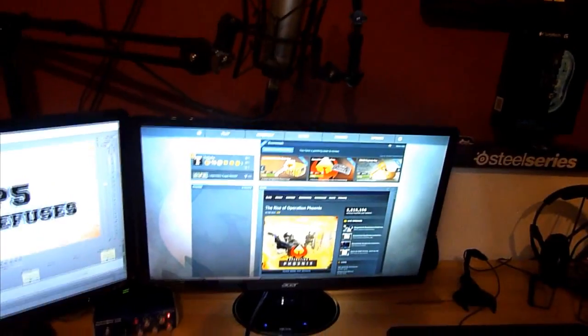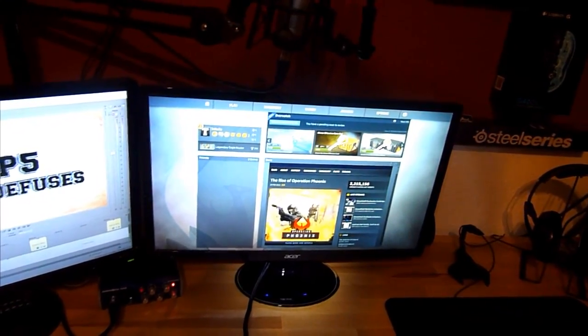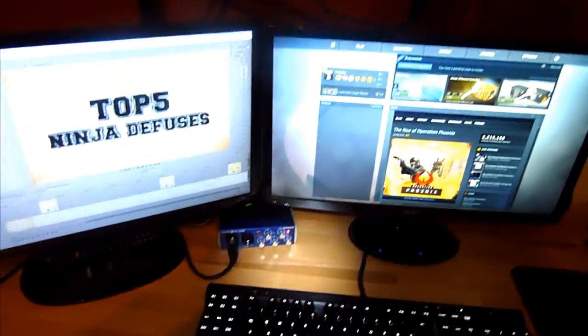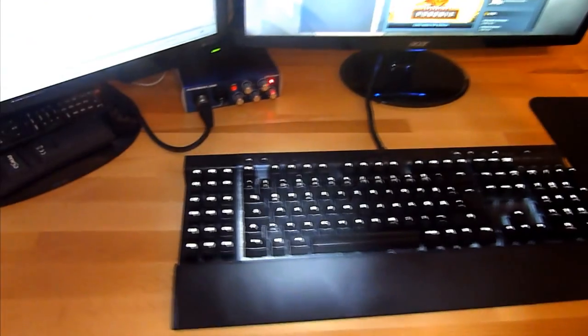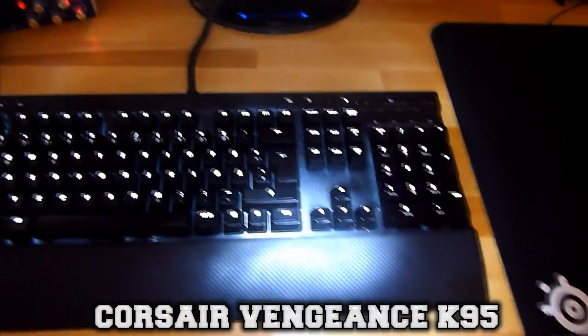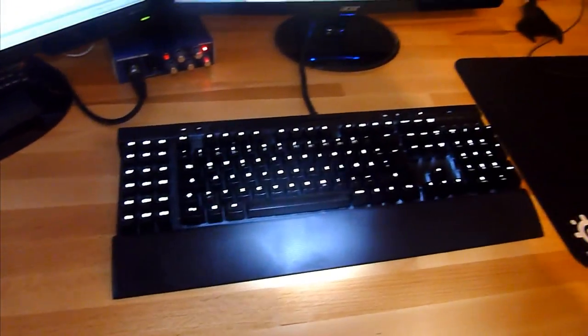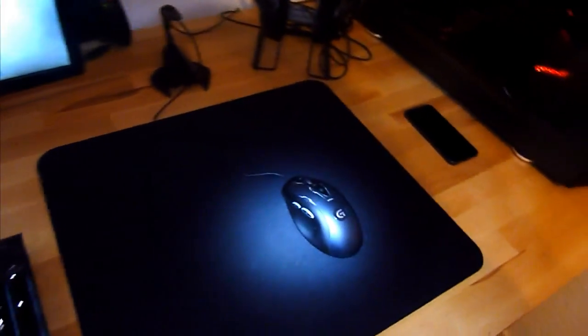And back to the monitors once again, I'm willing to get rid of the left one you see right here, the BenQ, and I want to get the same one you see on the right side, just to make them look even, and I think that will work a lot better. Down there you see my keyboard, it's the Corsair Vengeance K95 mechanical keyboard with Cherry MX Red switches. And yeah, I'm very happy with that. It looks awesome and the build quality is insane.